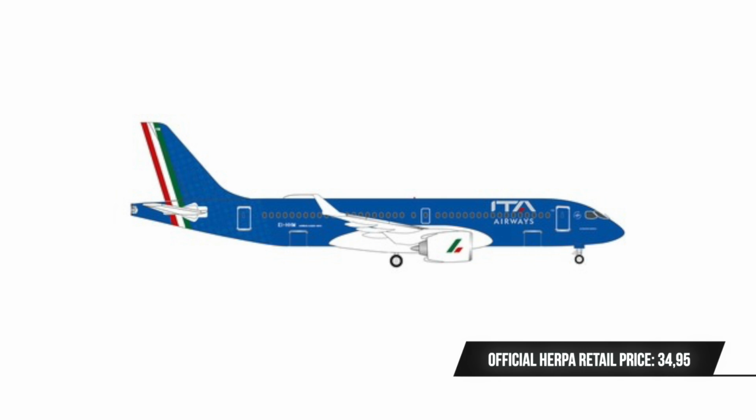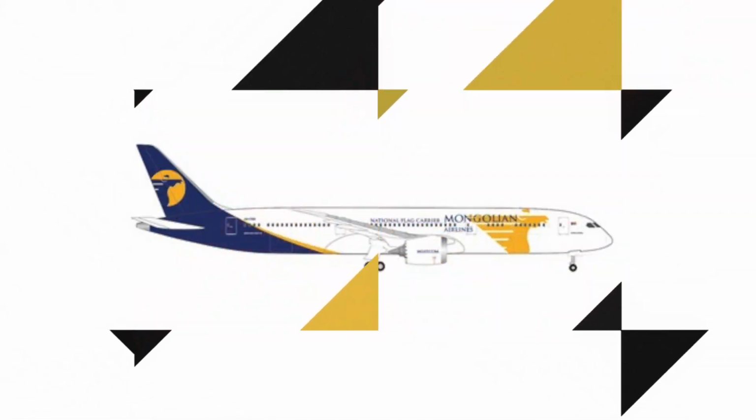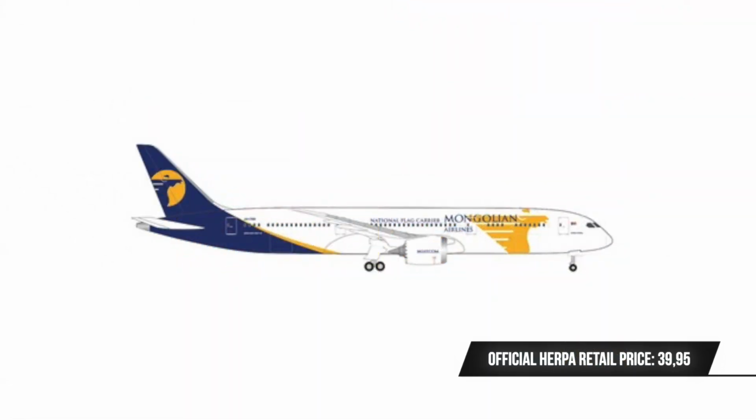Then we get a Dreamliner of Mongolian Airlines, which I'm quite excited about as well. I'm not quite sure yet if I will order it, but I think it looks quite promising. I'm also not quite sure about this livery, if it is the standard livery or a slightly reworked standard livery, because normally, or the images that I know, normally the blue doesn't quite go this far down the tail, but it looks really awesome, and this is definitely an aircraft model that I'm considering.